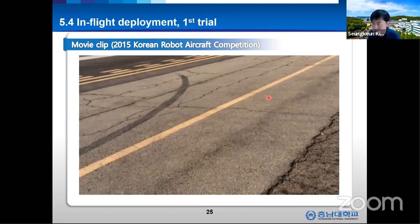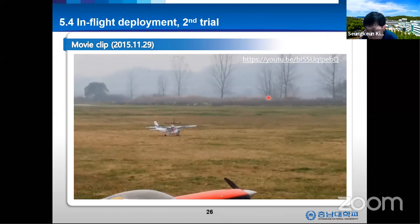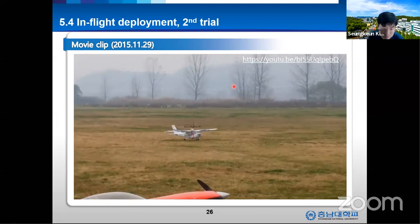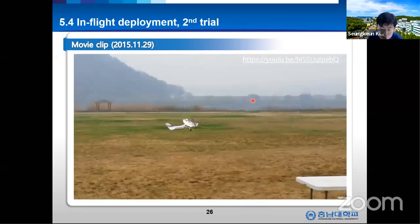So we challenged it, but probably there was a communication loss between the multicopter and the ground control station. So probably the attitude restoration algorithm was not activated. So we tried again. This is the second try, near the winter.